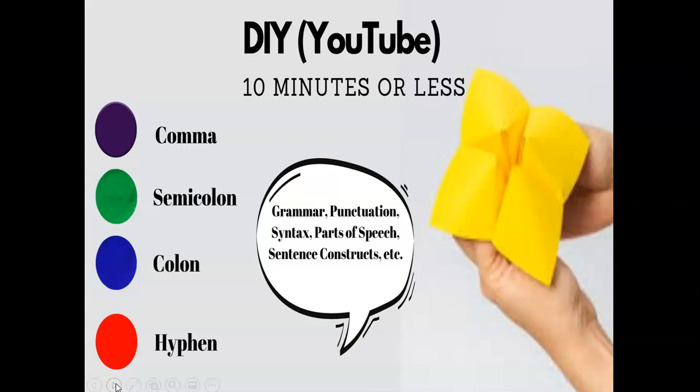And then my daughter's suggestion for punctuation was to keep it to comma, semicolon, colon, and hyphen. So in my mentor sentences, the periods are there. You can omit the period if your students are having trouble identifying things at sentence level. So, as I said earlier, you can use this for grammar, punctuation, syntax, parts of speech. I'm actually thinking about using it to identify the 12 various sentence constructs from Strunk and White, and then we just color coded our fortune tellers with crayon and put circles and X's and stuff. Purple, green, blue, red. You can do it any old way you want.